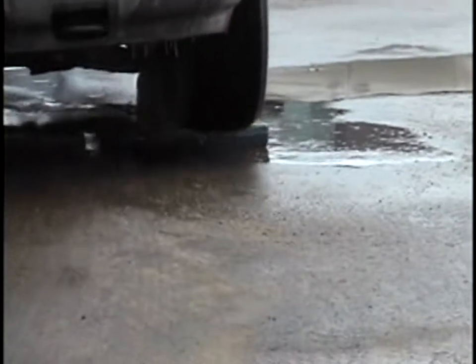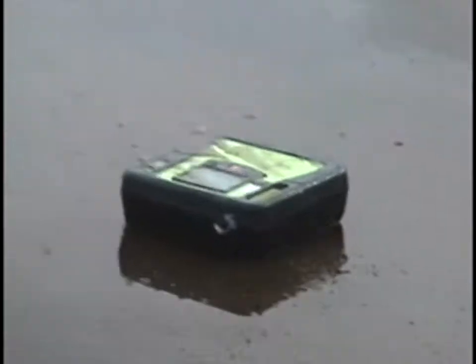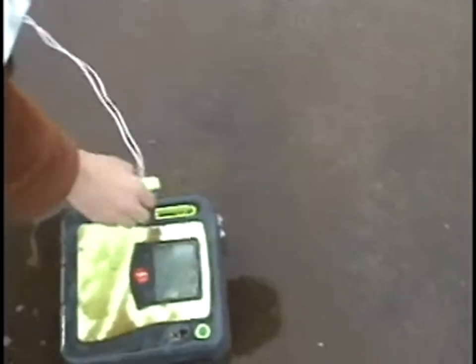This time, I kind of missed it with the right tire, shot it across to the left tire, and nailed it squarely with both tires on the left side. We then went over, attached a simulator, turned the device on, it charged, and it shocked as expected.